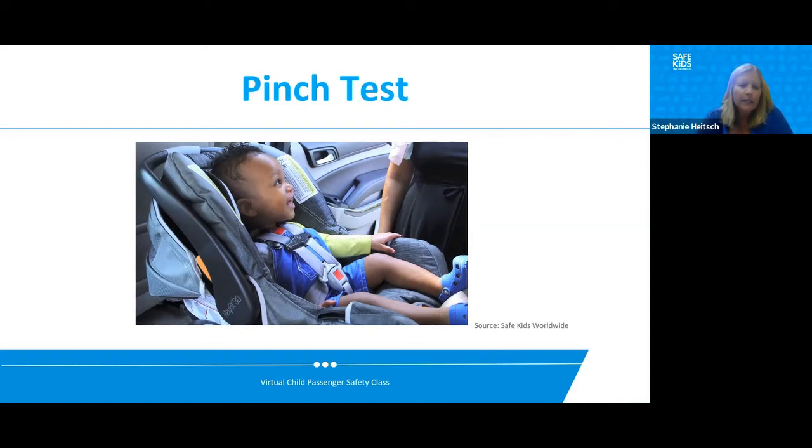We learned how to complete a tight installation, and when finished, always check for tightness using the inch test. Pulling only at the belt path side to side and front to back to ensure the seat does not move more than 1 inch.